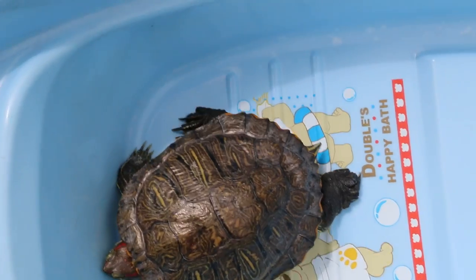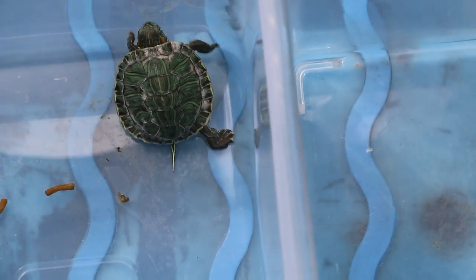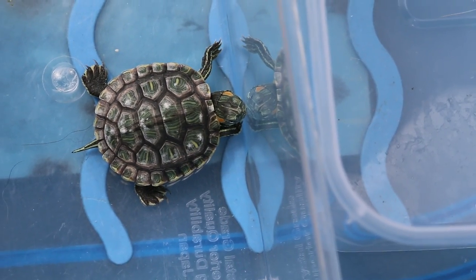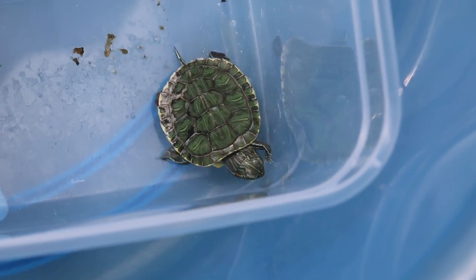So they receive the sunlight to enable faster healing of the shell rot and to increase the metabolic rate.